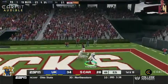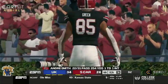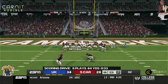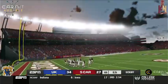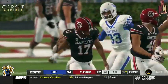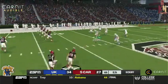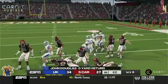Going for it all to the end zone. What are you doing? He'll take it all the way for the touchdown. And he adds the extra point. And what a play by the kicker to take him down.